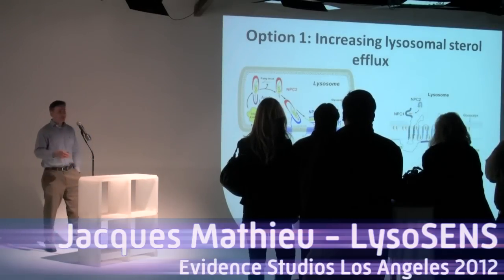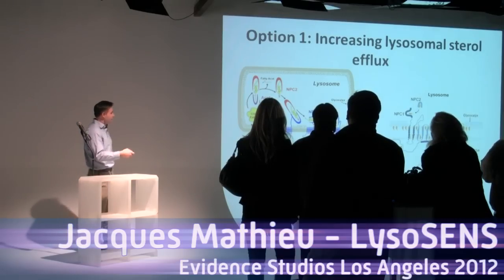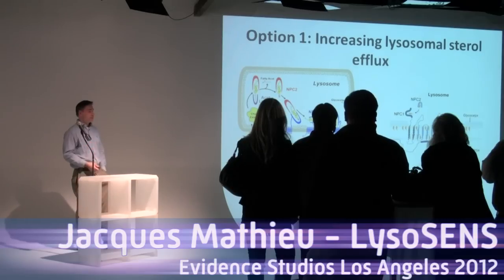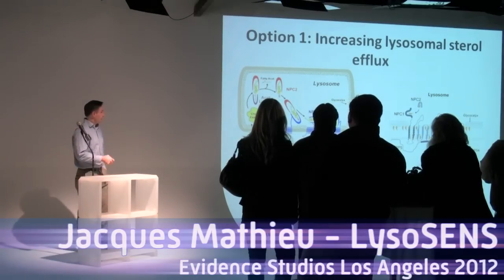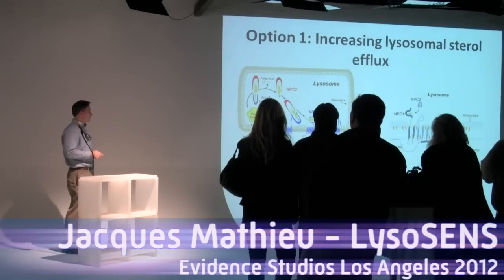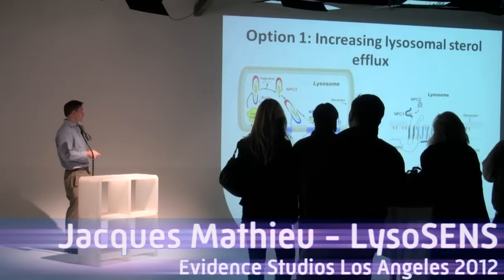So how do we plan on treating all this? So we know 7-KC is the target. Do we have a strategy? Well, the first strategy is to actually increase the efflux of 7-KC out of the lysosome when we think it's doing its damage. And this is sort of the pathway that steroids follow through the lysosome. They come in through, as you saw in the video, as this oxidized LDL, or just regular LDL.